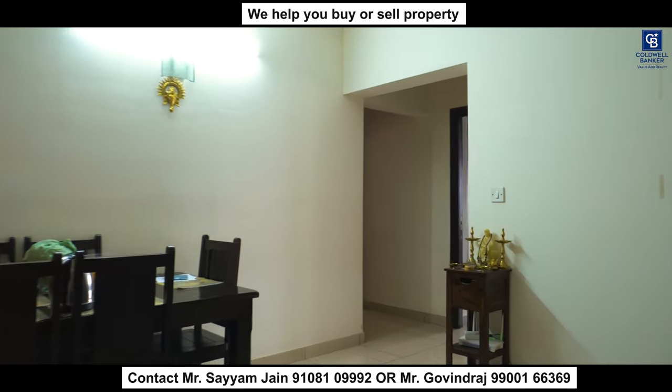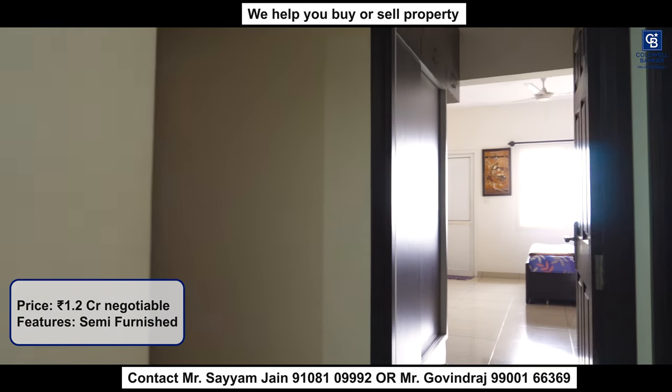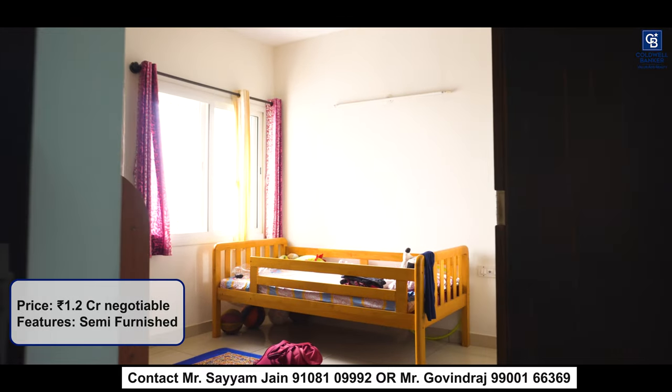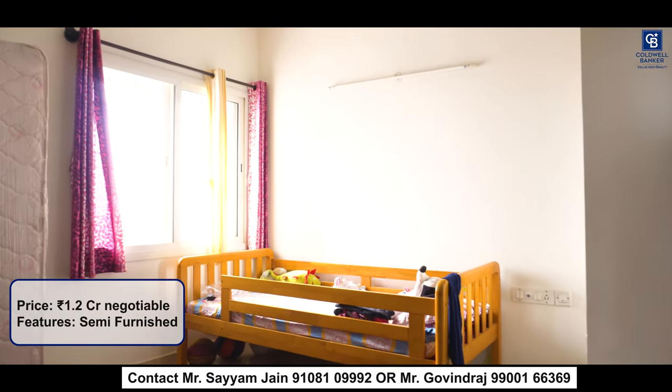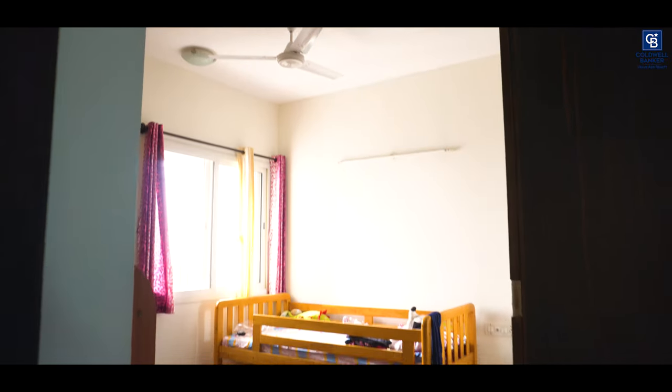This home is east facing and vastu compliant, located on the 6th floor with a built up area of 1499 square feet. It's priced at 1.2 crore, but that's negotiable. Inside, the layout feels open and practical with cozy bedrooms, a functional kitchen and a nice living area where you will feel right at home.